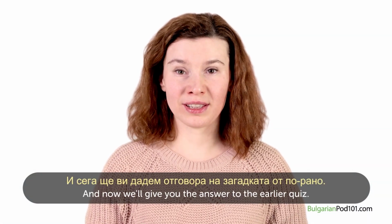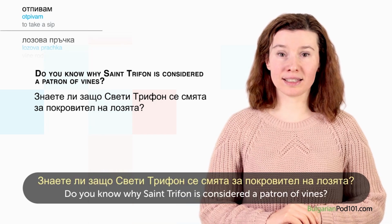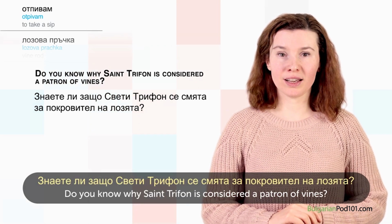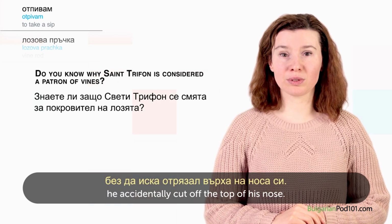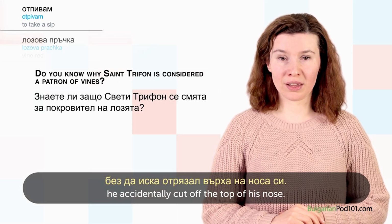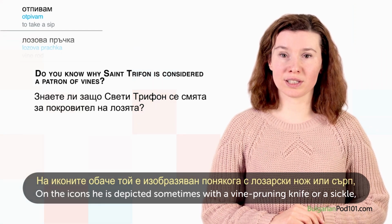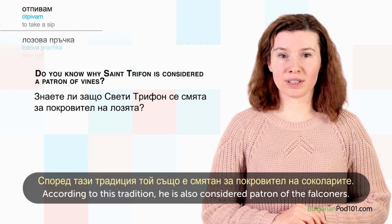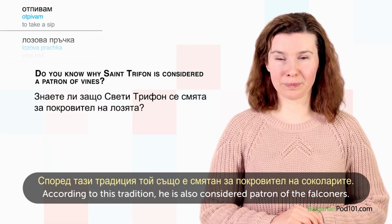И сега ще ви дадем отговора на загадката от по-рано. Знаете ли защо свети Трифон се смята за покровител на лозята? Легендата разказва, че когато той зарязва лозето си, без да иска отрязал върха на носа си. На иконите обаче той е изобразяван понякога с лозарски нож или сърп, а понякога с сокол кацнал на ръката. Според тази традиция той също е смятан за покровител на соколарите.